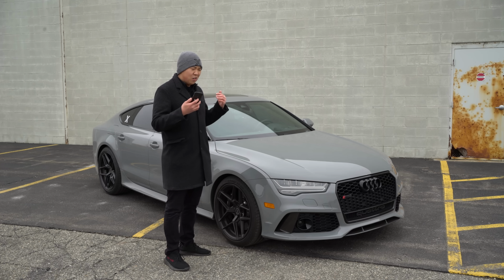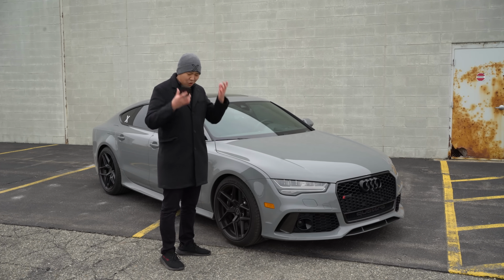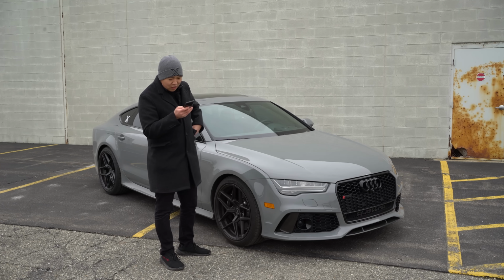Needed to be done. The car squealed. The brakes were so squeaky. You applied a little bit of brake, and oh man, it was horrible. So that was $2,500.